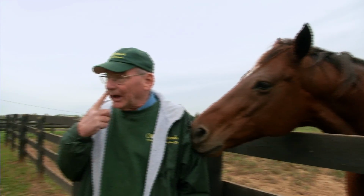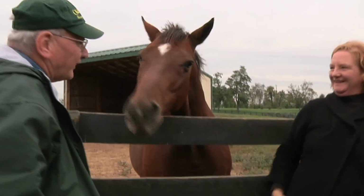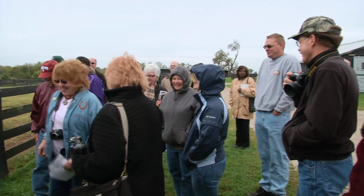Oh yeah, sure. The farm is open to the public, and about 20,000 people come every year to get up close to these champions. Now, thoroughbred racehorses all have tattoos underneath their upper lip to identify them. Can we see your tattoo, please? Thank you. He's a ham. He's a bigger ham than I am, and that's saying something.